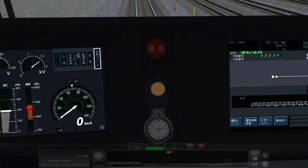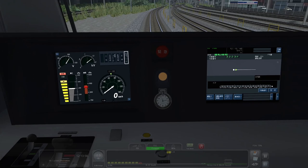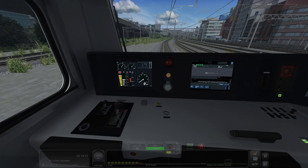And then, of course, being Japan, they are very serious about their timetabling. So you've got your stopwatch down there, of course. This is the emergency brake button there. Let's see, what else can we go over? This is your power handle, your combined power and brake handle. This is your reverser. Over here, you've got your key. Let's see, I think that's a Z key. Yeah, so you can tell it's on by turning the light on there. You can see overhead. So that is on.